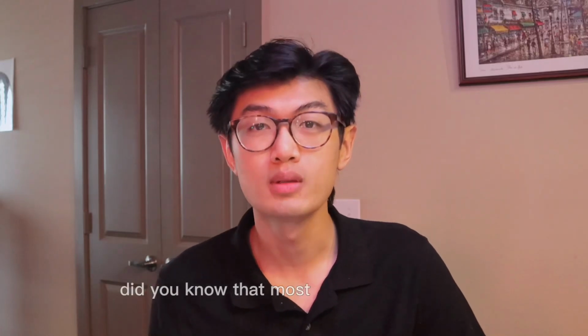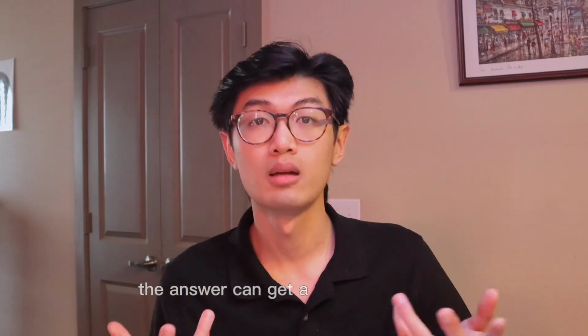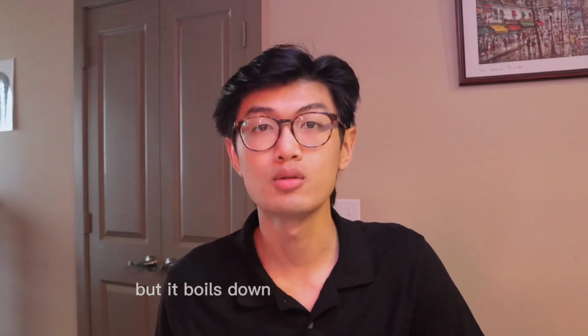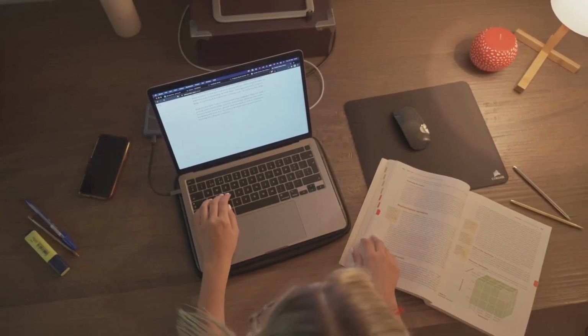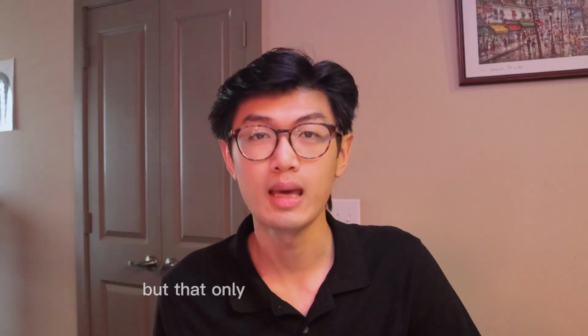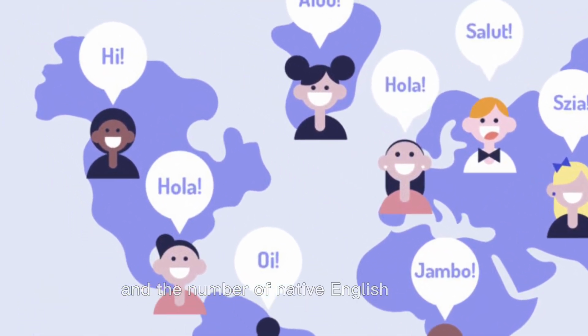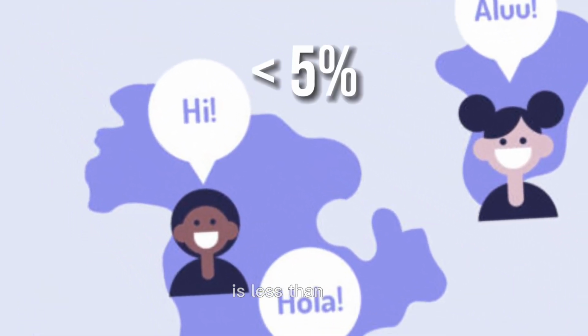Did you know that most scientific literature is published in English? The answer can get a little bit complex, but it boils down to a couple of factors. Sure, English is the most spoken language in the world, but that only accounts for 13%. And the number of native English speakers is less than 5%.